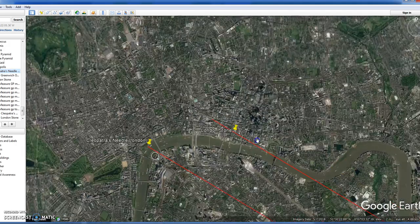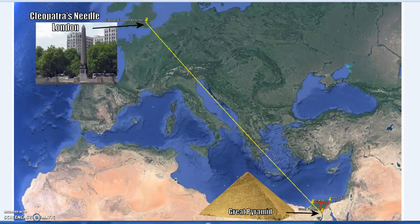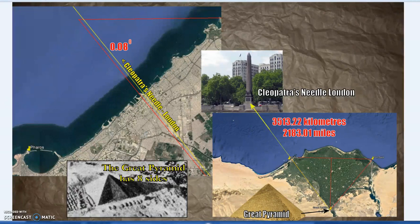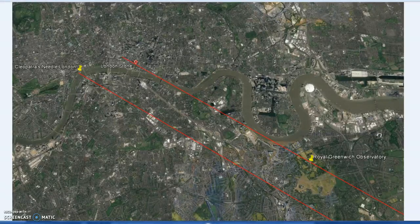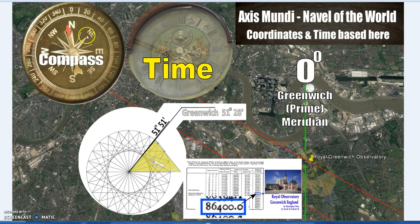Cleopatra's Needle, the London Stone being this other line, which also passes over Greenwich Royal Observatory. That was in previous episodes. A very small margin of error on the projection, and with the 8-sided Great Pyramid, the equinox, astronomical connections, archaeoastronomy, that angle, if you include the indentation, gets even closer to perfect. The line to the London Stone and the City of London passes over the Royal Greenwich Observatory, where we have the angle of the pyramid and the position of London north of the equator, connections to time and to navigation and Hermeticism. The navel of the world, or axis mundi, is another reference to consider, or the omphalos, or the umbilicus, or the Benben stone as in Egypt.